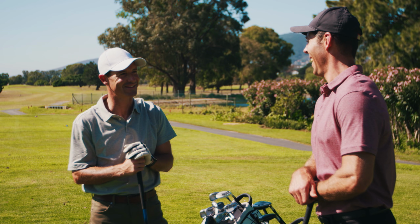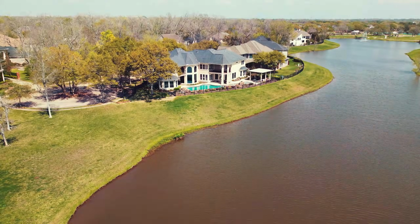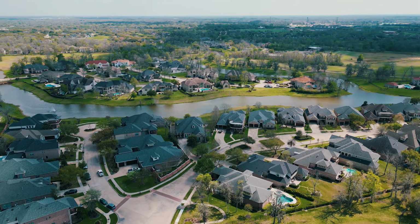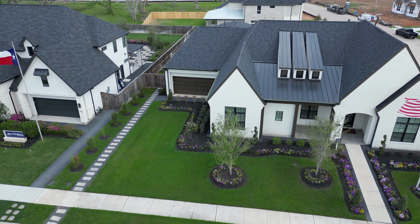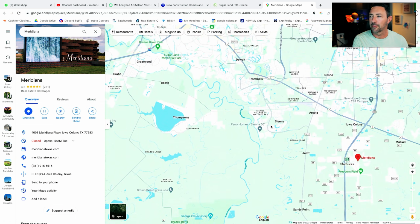So to be able to meet a lot of like-minded people and have fun, you've got houses from multi-million dollar down to that entry point as well. So really a great mix, and they're building a ton of new homes in this area still. So Sienna Plantation, Camp Sienna, this whole area right here is just a really, really nice master plan community. Nothing wrong with it there.